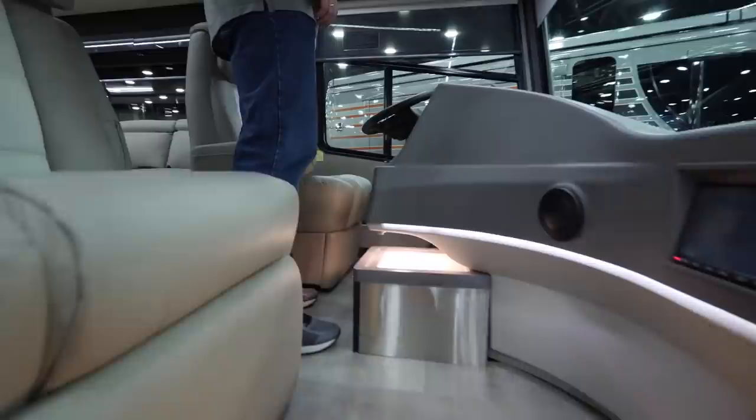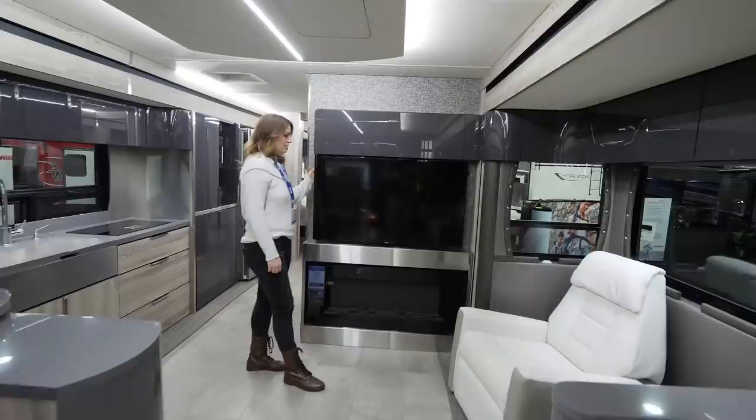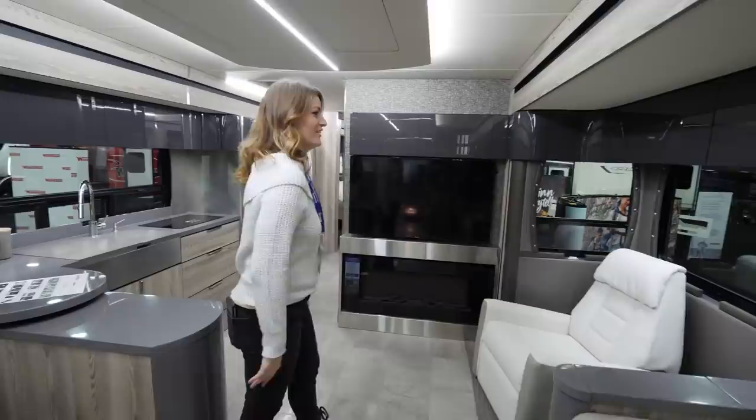Check this one out. Yeah, I like that. It's about the TV above the fireplace. You've actually got two TVs. Oh, okay. You never know. True. Totally true. I like this gray.